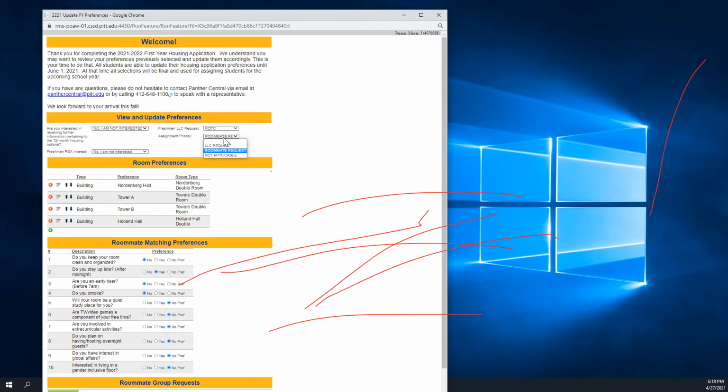So if you are not applying for an LLC and having a roommate request, you don't have to answer this question. You can just put not applicable.